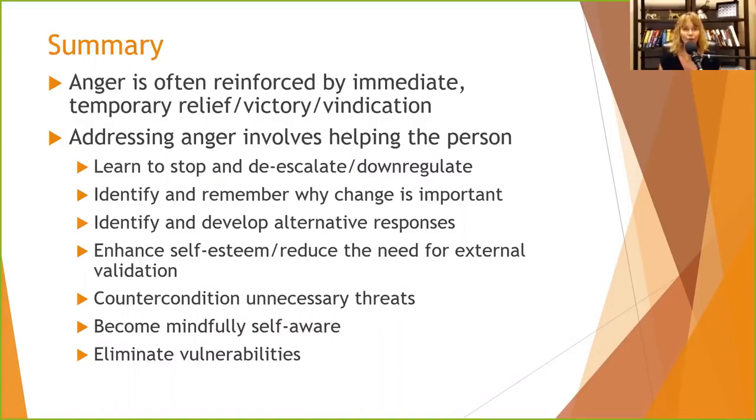When they're angry, when people are in that adrenaline haze, they're in a state of crisis. They're not thinking clearly. They are not able to dig into the recesses and go, what was that new skill I learned in therapy last week? Keep it front and center. Enhance self-esteem to reduce the need for external validation so you're not constantly fearing rejection. If people don't like what you did, you're just like, tough diddlywinks.